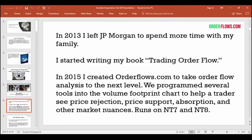So I sat down with the programmer and I said, hey, I want to take the volume footprint chart and have it show me where there's price rejection, where there's price support, where there's absorption, and other little market nuances. Because at that time, I was just doing it all manually, from visual recognition. But I know that you can program that information. And Lee, actually from Emoji Trading, has all my indicators, I think, now on his Emoji Trading platform as well. So there is value in what I have to say and where I'm coming from.